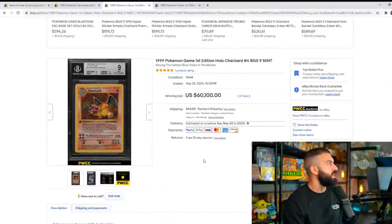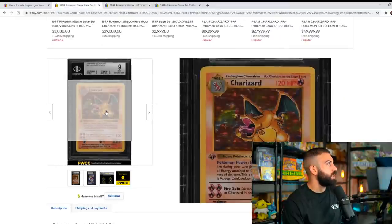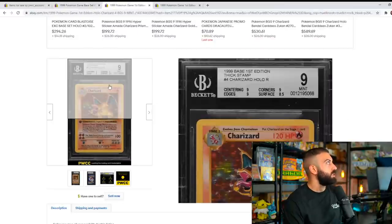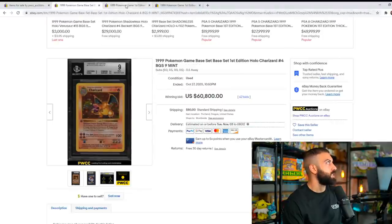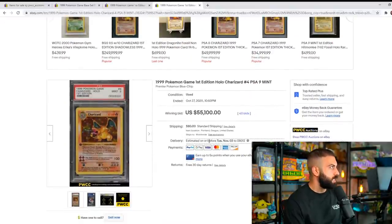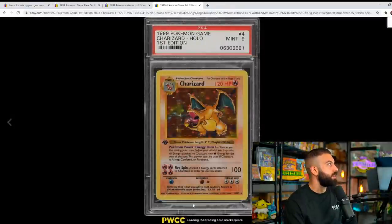So anyway, this Beckett 9 went for 60,000. Let me just double check. So it's a thin stamp, and then there's one that's a 9 that's a thick stamp. 9.9, 9.5, 9.5, 9.9, 9.5. Okay. So this one's weaker, but it still went for about the same-ish. And then we go to the 9 from Beckett. That only went for $55,000. So it's a thin stamp. It's a really old cert.